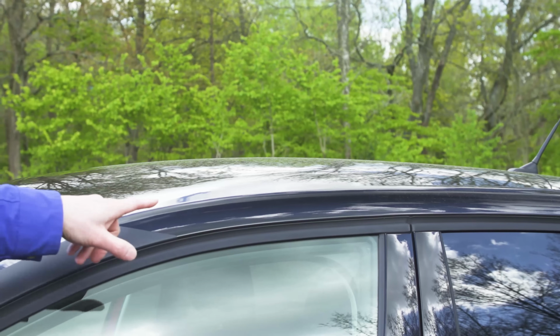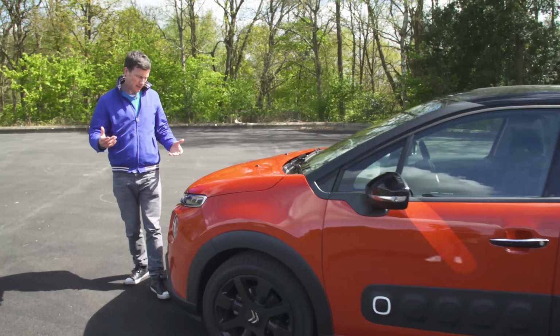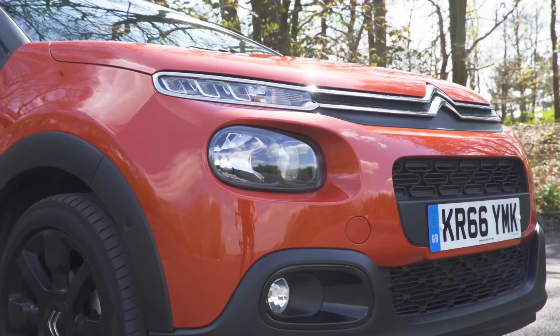You can actually get the roof in 3 different colours and the body in 9 different colours, and that allows you to personalise your car. And on the whole, it's a really quirky looking thing, this Citroen C3, and it's reasonably priced.